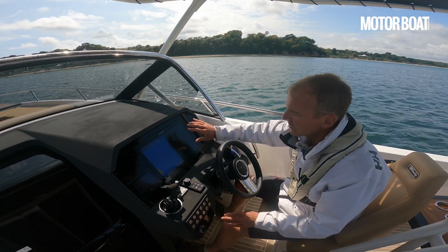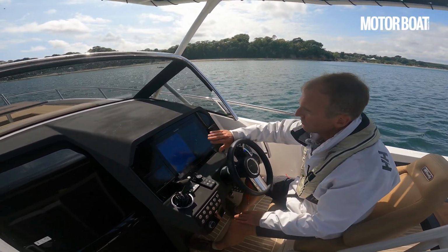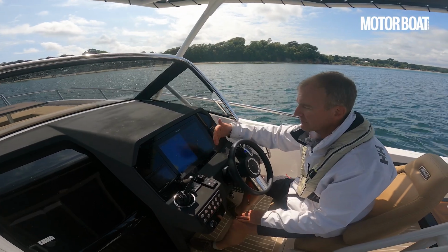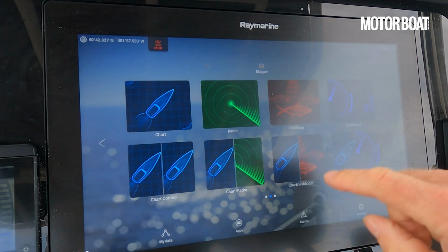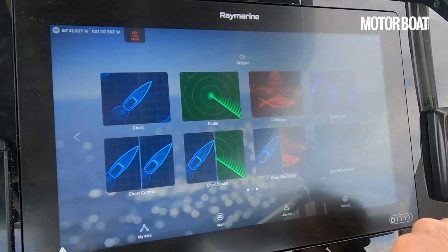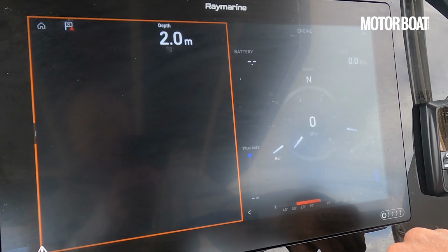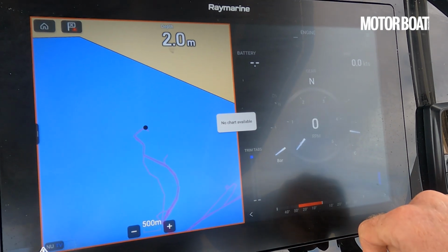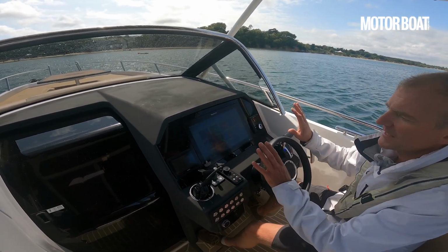Got a Raymarine chart plotter with all your functions on there, so you can have all your speed and depth and everything relayed on that, as well as chart. There's lots of different options. You can choose exactly how you want it. You can have the full dashboard. You can have a full chart. You've got fish finder, everything. So that's up to you to set it up how you want.